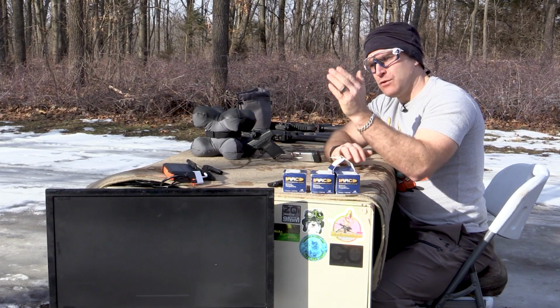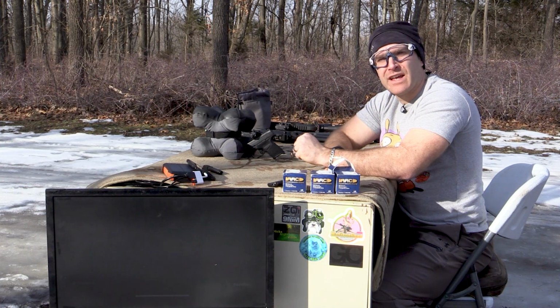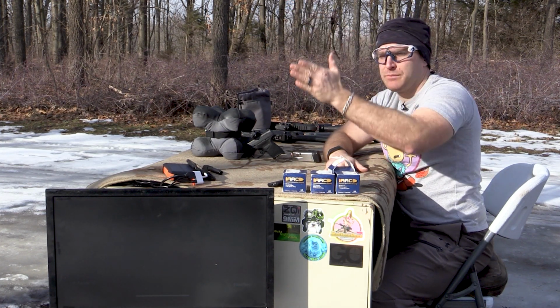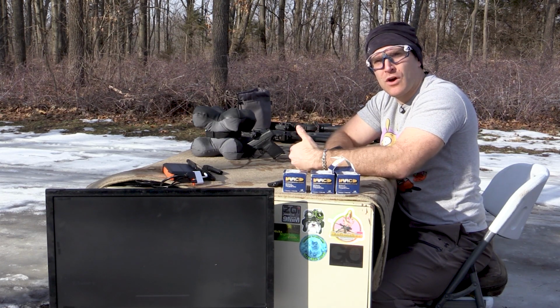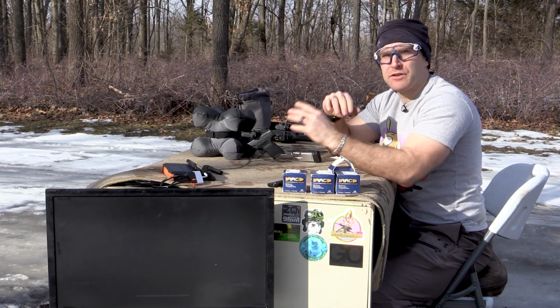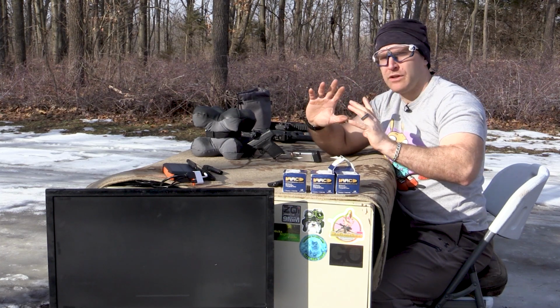I apologize if you can't read the chronograph screen. The sun is pretty much hitting at a particular angle that it's glaring off of it. So I'll just read a couple of the numbers off so that you have a general idea. I have a spreadsheet that I put at the end with all the particular numbers in it.